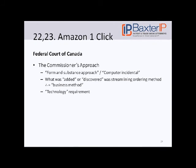Some of you may know the Amazon one-click case was a technique for streamlining ordering on the internet. What it does is it keeps your credentials in a cookie, so that if you come back for a repeat purchase, you don't have to re-enter your credentials and billing information, credit card information, and so forth. So what did the Commissioner do? The Commissioner took the form and substance approach and excluded the computer as being merely incidental, saying computer systems are known, let's rip those out. And what was added or discovered? Well, what was added or discovered was a method of streamlining ordering. This is a business method. It's not patentable, it's not technical, and that got refused. So Amazon appealed this to the federal court.